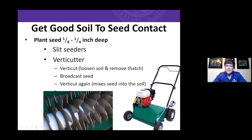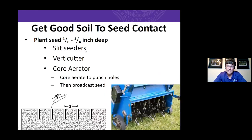A verticutter is another option. Usually we use this tool to remove thatch in our lawns, but basically a verticutter is a machine that is going to have solid blades underneath that are going to rough up the soil surface. So what we would do is we would run this verticutter across the lawn, remove any of the thatch that it pulls up. We would then go back with a spreader and spread the grass seed. And ideally, if we ran this verticutter across the lawn one more time after we spread the grass seed, this is just going to mix the soil one more time and kind of get that grass seed a little bit deeper into the soil surface, into that 1/4 inch to 1/8 of an inch deep range.